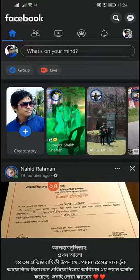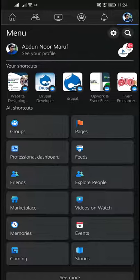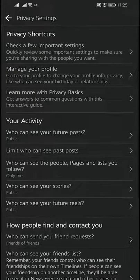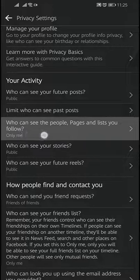For doing this, tap on your profile icon from the top right corner and then tap on the settings icon on the top. Here you will find profile setting. Tap on profile setting, then tap on privacy. From here you will find under your activity who can see the people, pages and list you follow. Tap on this.